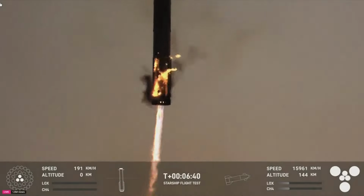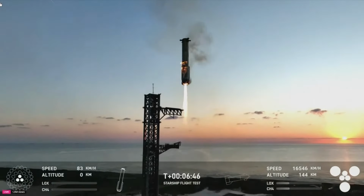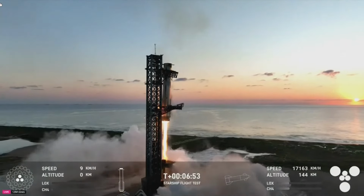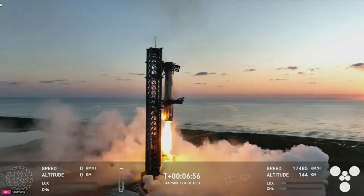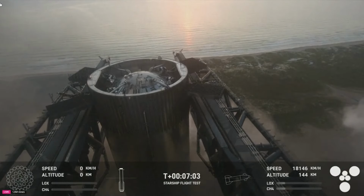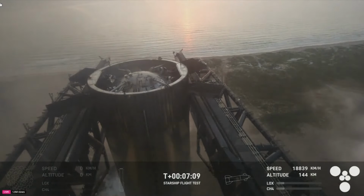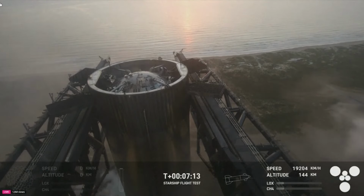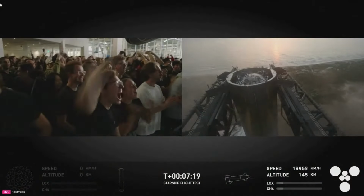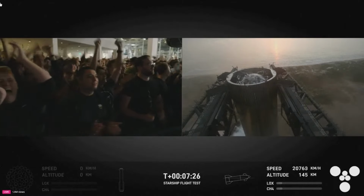We're now down to three Raptor engines. We can see those chopsticks now. This is absolutely insane. On the first ever attempt, we have successfully caught the Super Heavy booster back at the launch tower. What an incredible view! Are you kidding me?